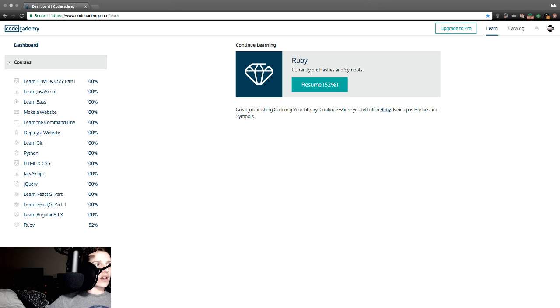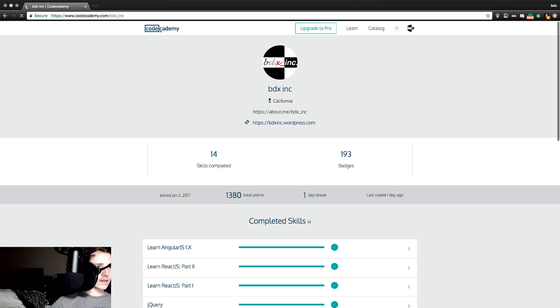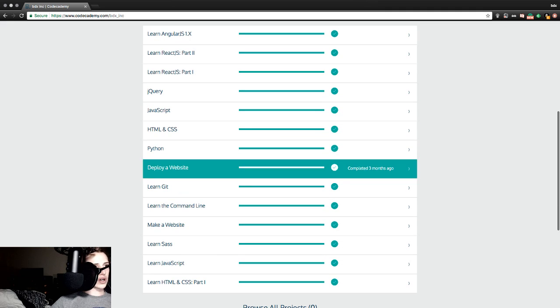Learning to code. Day 120 marks the end of 4 months, which means we are now a third of the way through the year, which is good times. We have conquered, let's see how many courses we've conquered. I think it's 14 courses, maybe 15. So 15 or 14 skills completed. Really, it's more of courses. There were some overlap. I guess it's skills.